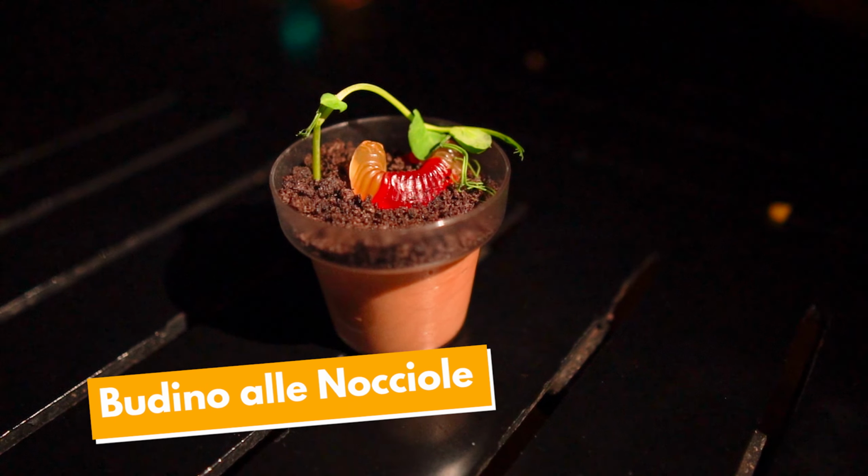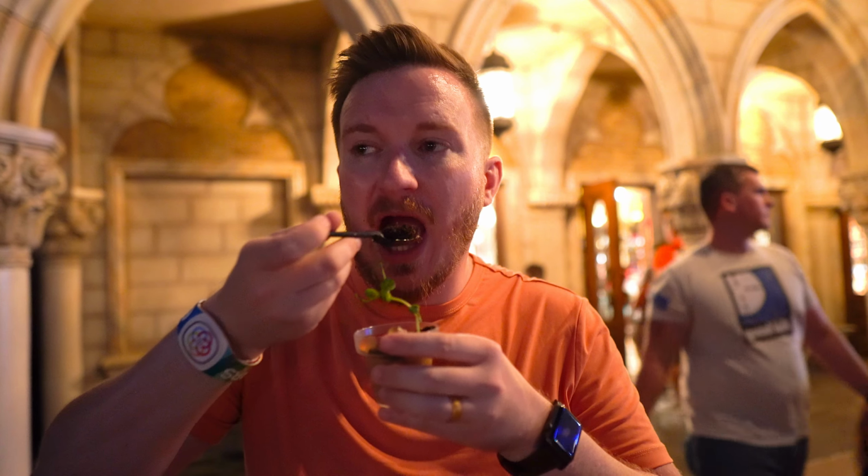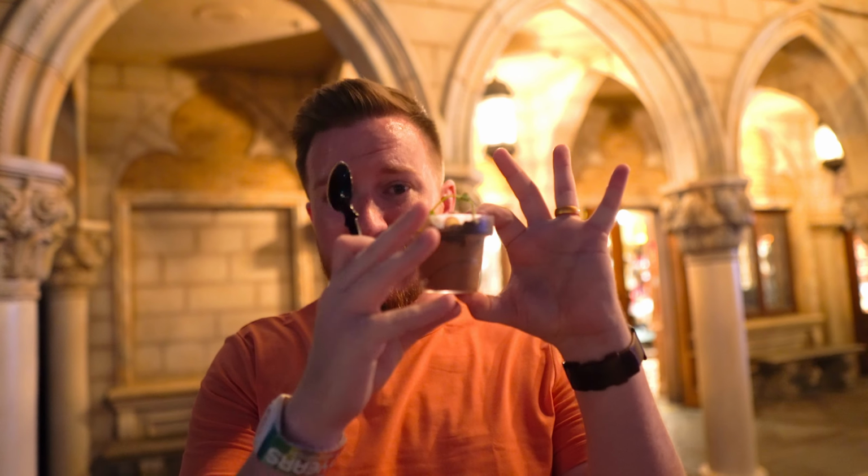Now, I'm gonna try this dirt and worms that was probably way overpriced. Although really good, I feel like this would be a fun one for kids. If you're an adult, unless you're a child at heart, like basically me, skip this one. It's way overpriced for what it is, and it's itty bitty. It's so small for the price that you're paying. At the America Pavilion, Magnolia Terrace is the name of the booth.